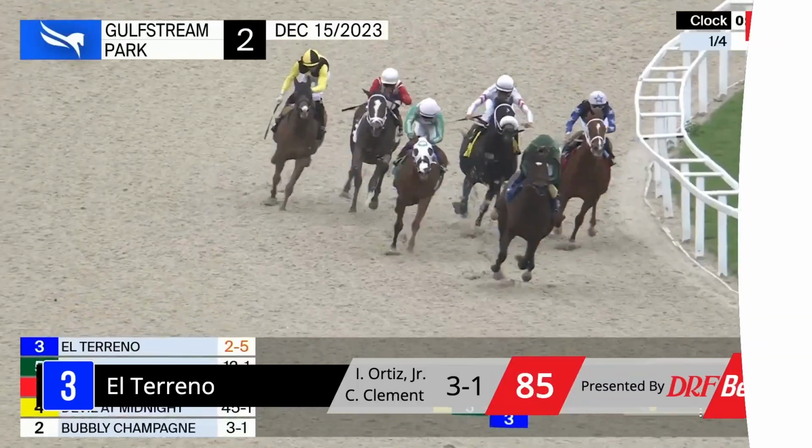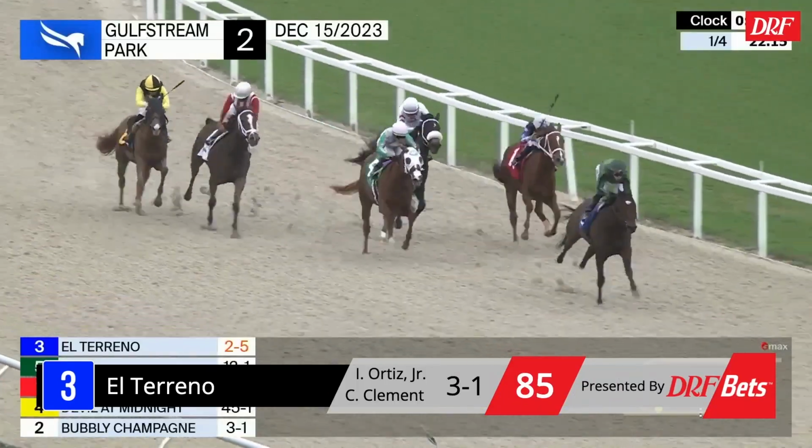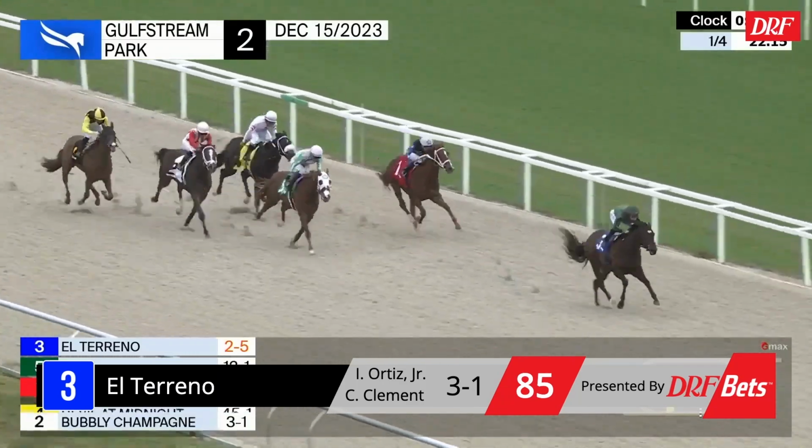We've seen Christophe Clement pull this trick in the past with a pretty good synthetic horse, moving to turf, sprinting on the turf. El Terreno was a dominant debut winner at Presque Isle Downs last fall, and then showed up at Gulfstream, and it doesn't get much easier than this, going 5/8 of a mile, where she breezed to the lead, opens up in the stretch, and it looks like a morning workout. No telling how good she is at this point, Dan.